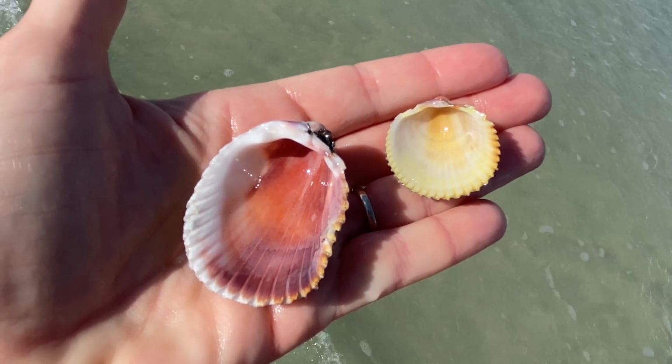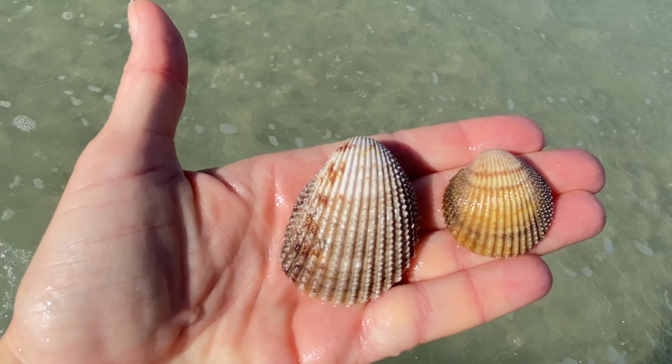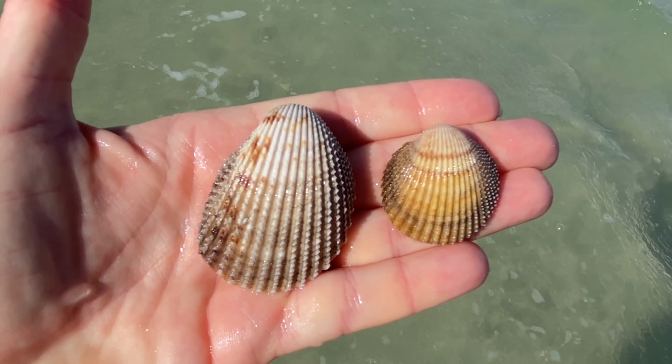Now here we have a couple of prickly cockles. We have the Florida prickly cockle on the left and the yellow prickly cockle on the right. And what I just wanted to show you is how much more round, how much more circular the yellow prickly cockle is compared to the Florida prickly cockle.